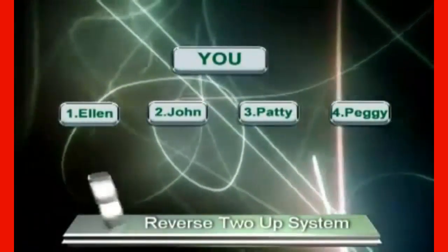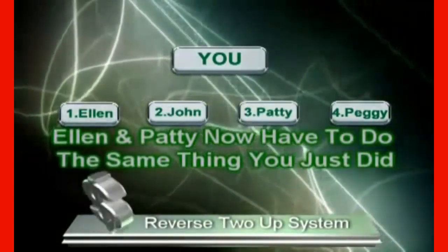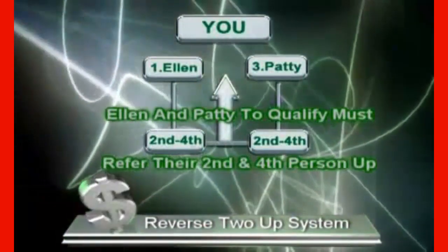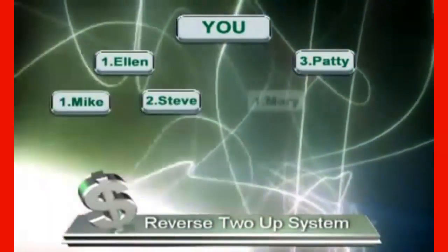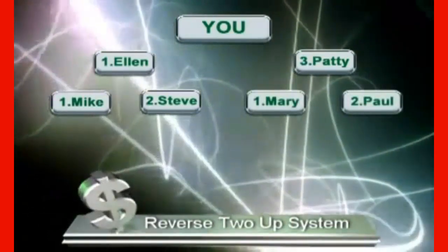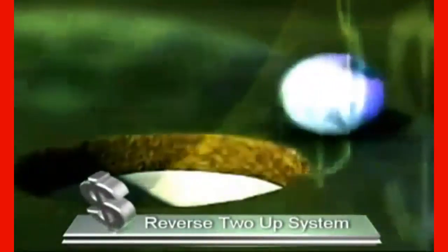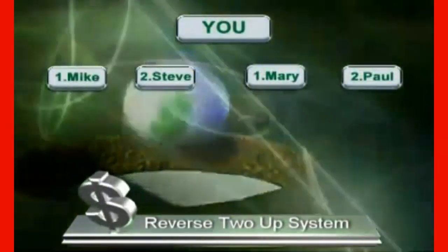Every person you keep, in this case Ellen and Patty, now have to do the same thing you just did. In order to be fully qualified, they must refer their second and fourth person up. For example, let's say Ellen refers Mike and Steve, and Patty refers Mary and Paul. That means that a total of 4 new people are now designated by the software to send to you and roll up to your direct line. They are now considered to be personally referred by you.